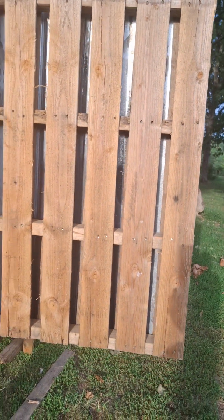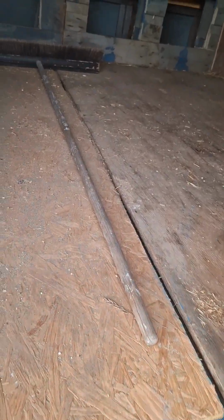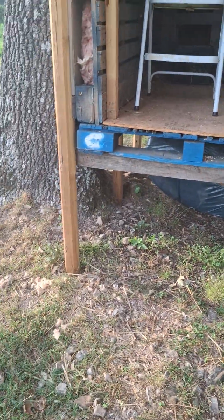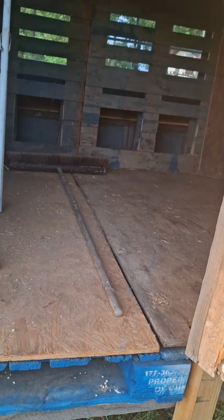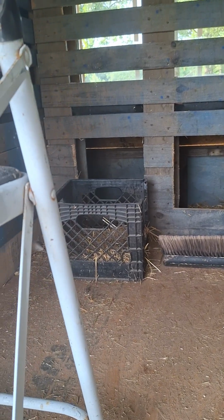This is our door to come in. And it's about 3 foot, well, maybe a little bit over 3 foot off the ground. So we will pull the wheelbarrow up here, sweep the chicken poop out. Well, there's a broom right there because I kind of cleaned it out after I made it. You see there's the nest boxes. I'll put a roost going across here.